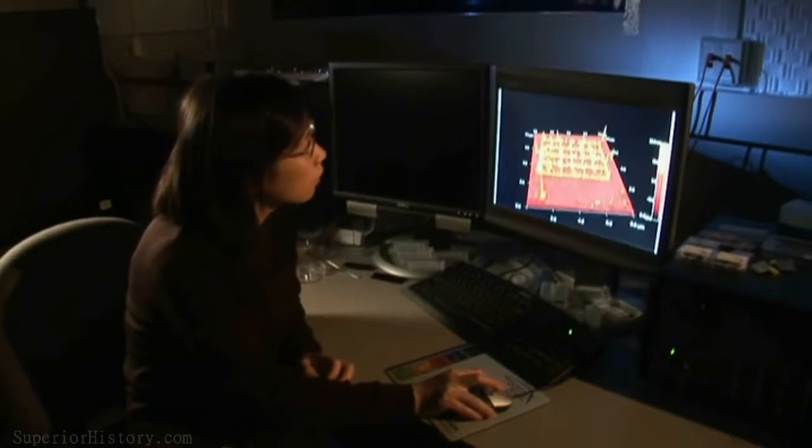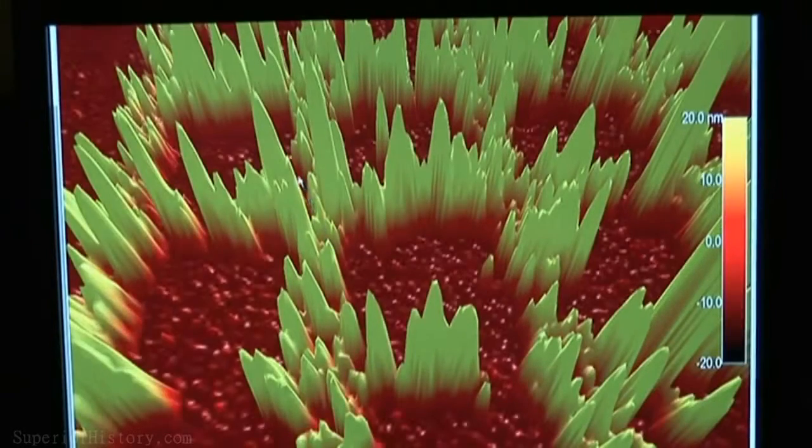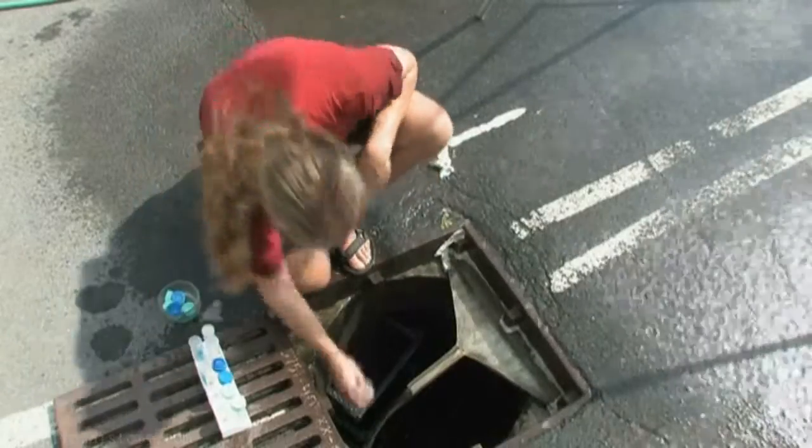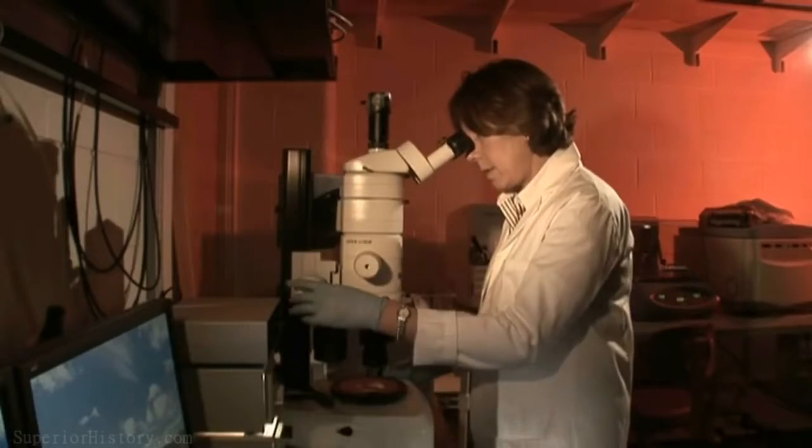From corn-based microscaffolds that promote smooth skin growth to minute protein sensors that expose harmful bacteria at the molecular level. From nanoscale mats that reveal unsafe material with a mere swipe of a cloth, to mini trackers that uncover pollution problems in our water supply. Researchers are exploring the power of the next frontier, nanotechnology.